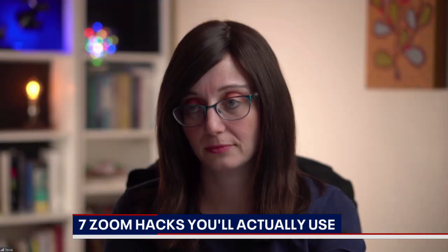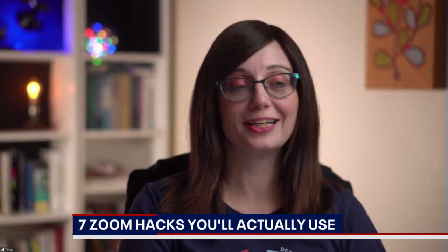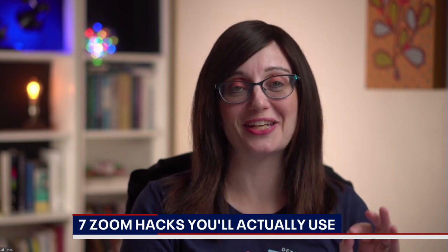I love that. Is there anything else we're missing here of the 7 Zoom hacks? With every app you use every day, there are things I guarantee you that you don't know, that you just assumed you knew everything. So the more you look into the apps you use every day, you're going to find loads of really cool tricks that will improve the way you use them.